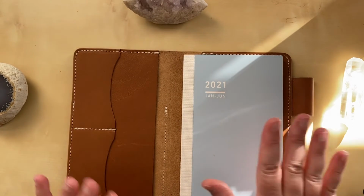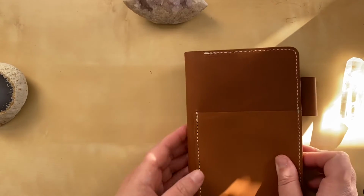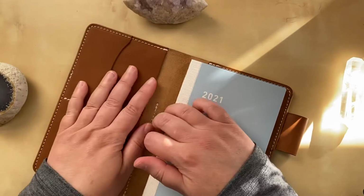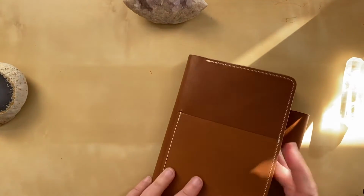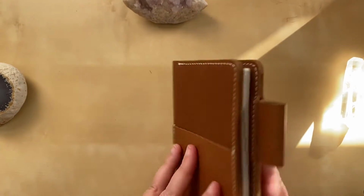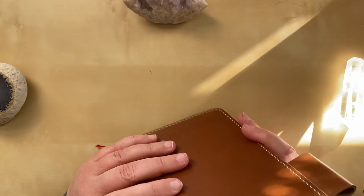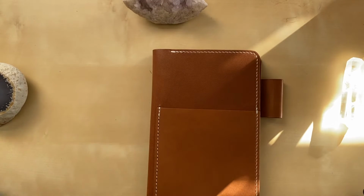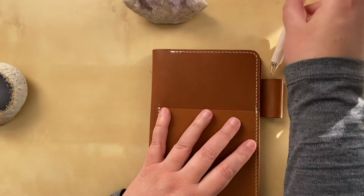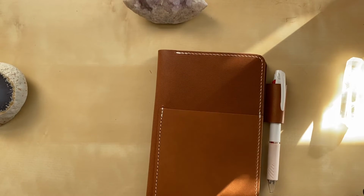We'll see how this goes once 2021 actually shows up and I start using this, but I really like it. I may have preferred it a little more if it had a closure, but that's okay. I can always put any sort of band around it if I decide to. I was just happy to find something to fit the size of a planner. I will just keep the first 6 months in here. I love that there is a pen loop. Oh, and my Hobonichi, my favorite pen, fits perfectly.